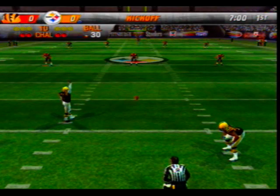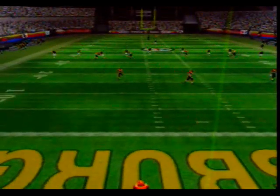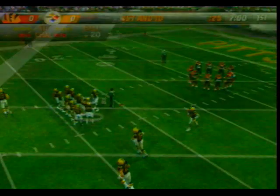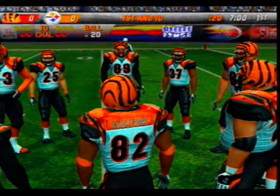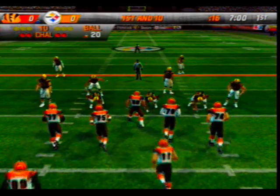Williams deep to kick this one off. Start the game. This one is handled by Wolford. They're ready to go on offense for the first time. Ball on their own 20. The 20-yard line. First and 10.